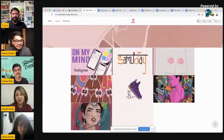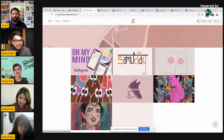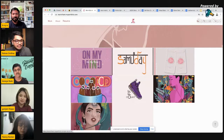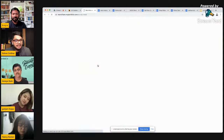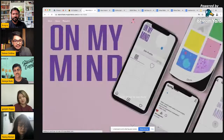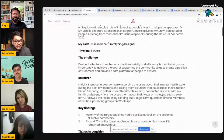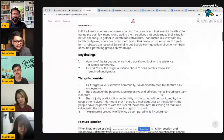Great. I don't think this is just a UX portfolio. I think this is more of a graphic design, visual sort of portfolio as well. So let's maybe get into the first project, and maybe we can have your thoughts on this. It's called On My Mind. When you scroll down, you have an overview, timeline, challenge, research, key findings.